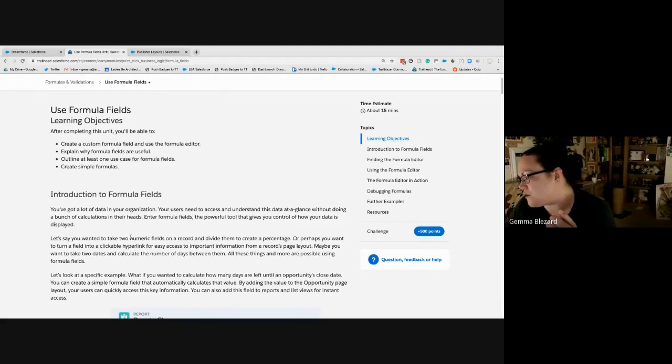So it'd be whatever the number of hours that someone puts into Monday multiplied by the cost rate. So that'd be £8. And then you can have another formula field at the end that adds all of those together for the week and gives you a total cost for that timesheet. That could be a simple way of doing it.